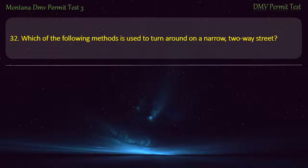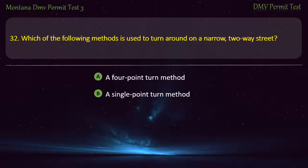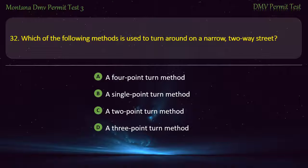Question 32. Which of the following methods is used to turn around on a narrow, two-way street? A 4-point turn method. A single-point turn method. A 2-point turn method. A 3-point turn method. Answer. A 3-point turn method.